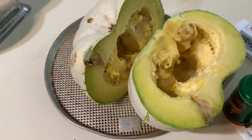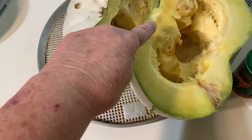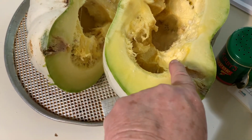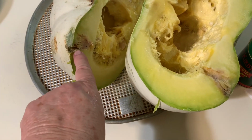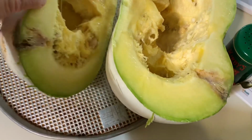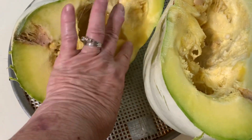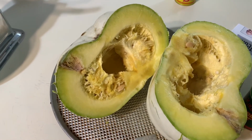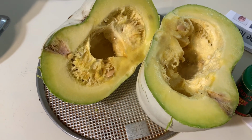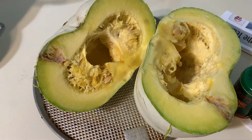Well, it's still green. And had the bugs not gotten in, I'm not sure if it would have made it anyway. It's kind of rotten there. But you can see the bugs tunneled all the way in. I wanted to cut right through that to see what that looked like. And it is full of water. And it's rotted right down in there. So, boo-hoo, but that's okay. I planted it really late. It was an experiment.